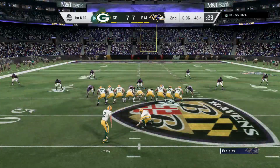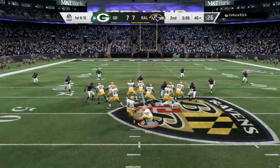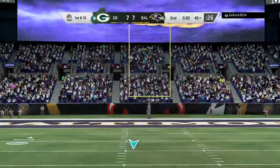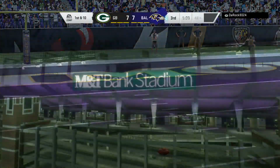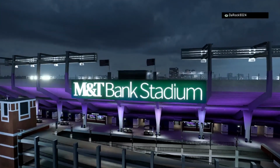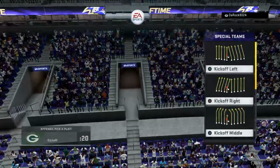On now is Mason Crosby, who's hit from as far as 58 in his career. This will approach NFL record territory. It's a 62-yard attempt. And off the crossbar, no good. A sensational effort from that distance, but rejected by the bar.